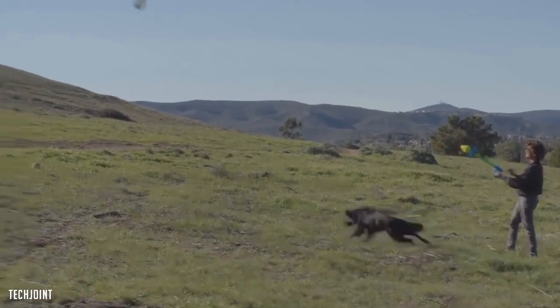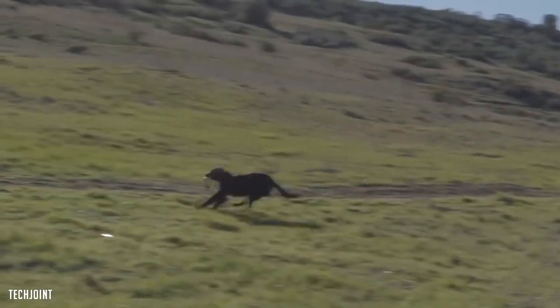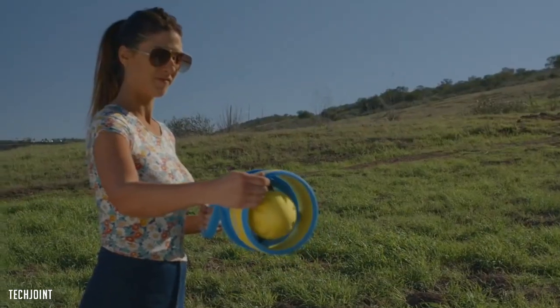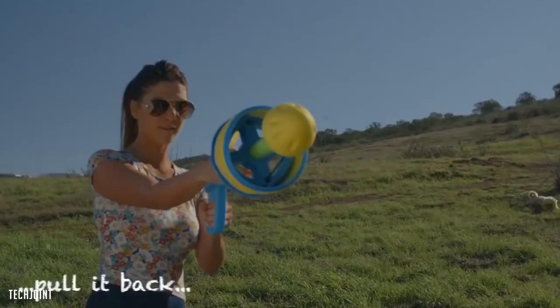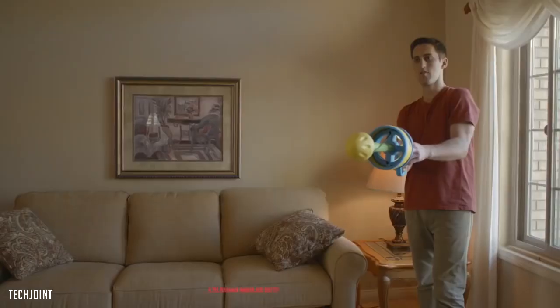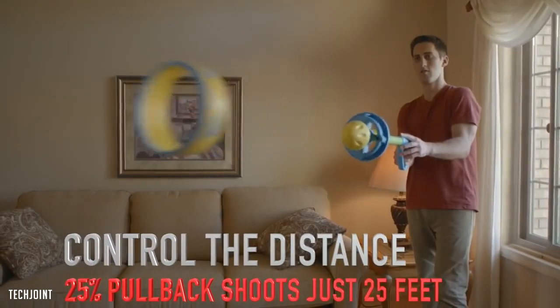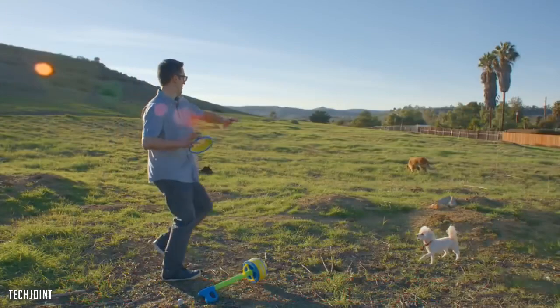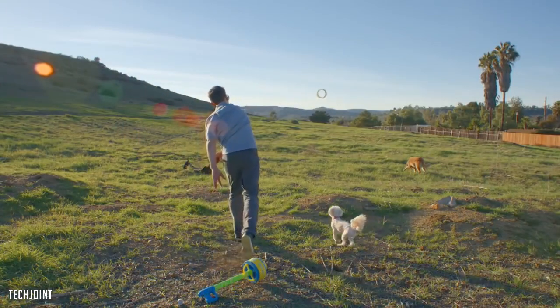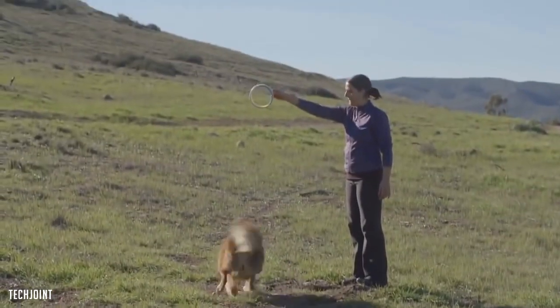After just 2 launches, your dog has already run the length of a whole football field. And it's easy to use. You just load the ring, pull it back, and release. And to use it inside, just pull it back part of the way. And if you're feeling old-fashioned, just throw it without the launcher. You go, Tiger. It also doubles as a great training aid.